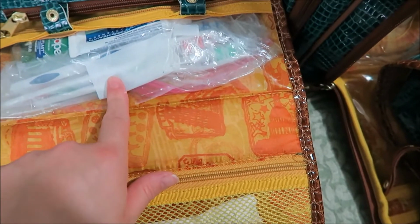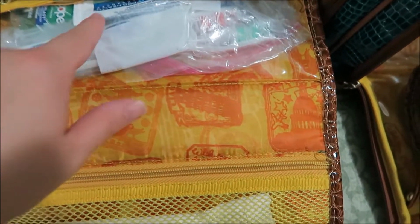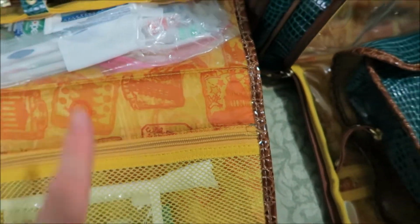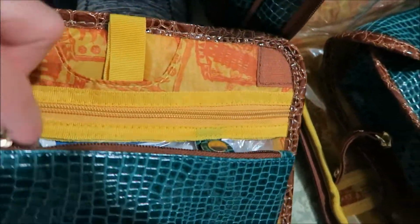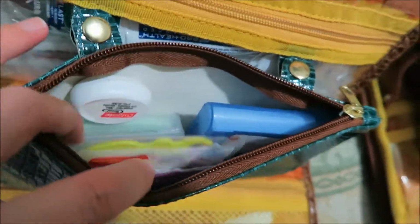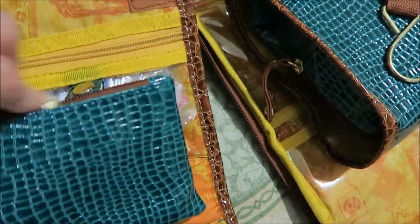So this first part here has everybody's toothbrushes in a Ziploc, and then a bottle of mouthwash and 1 tube of toothpaste. I have another one I need to put in here. I'm so glad I'm filming this because I need to put another one in here. And then this pocket has Q-tips and dental floss for everyone. So that's the top part.